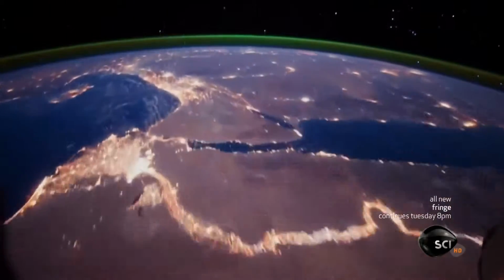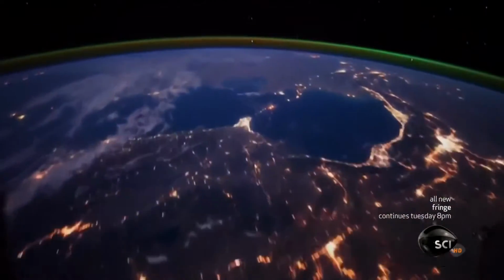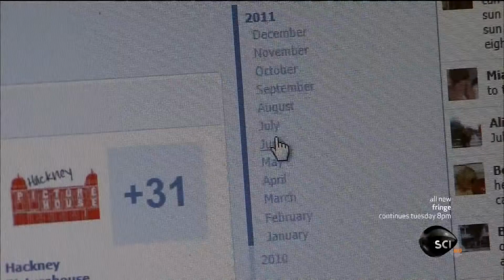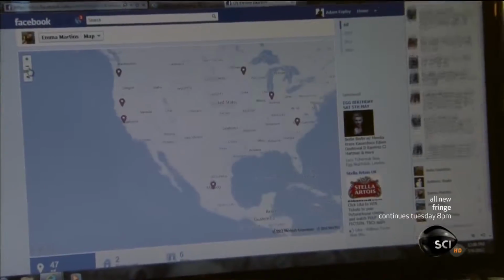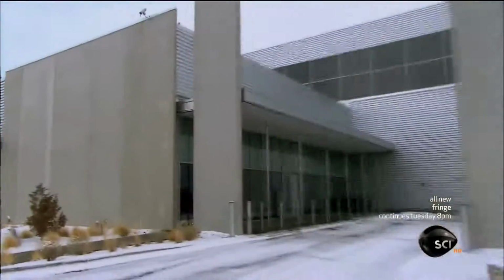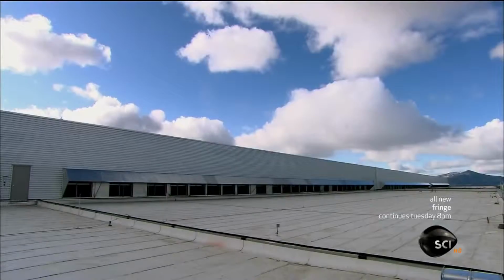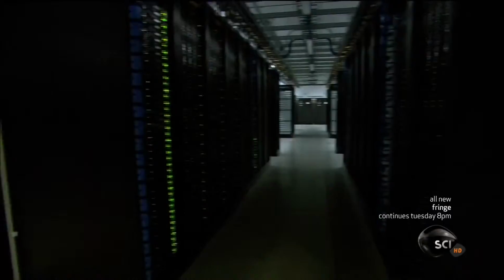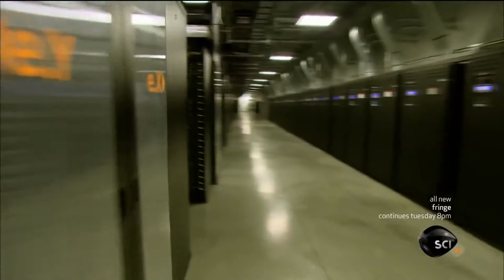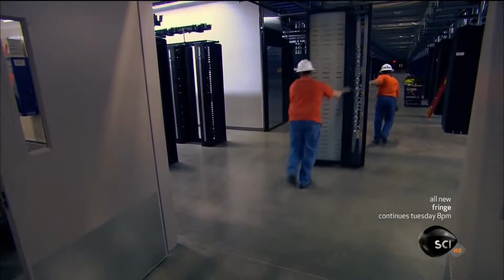When you've got more users than there are cars in the world, one of the biggest problems is storage. The storage in your laptop could fit in your hand. Here, they need something bigger. In Prineville, Oregon, the landscape is dominated by a monster data center of 300,000 square feet. It's like having a memory chip the size of 3 football fields, and it cost hundreds of millions of dollars to build.